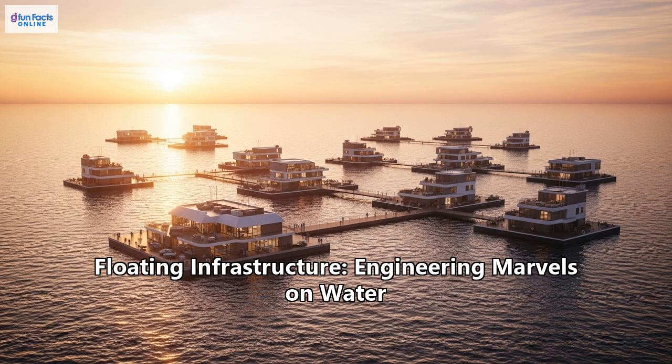In the Netherlands, a country that has famously battled the sea for centuries, floating neighborhoods are already a reality. Take Schoonship in Amsterdam, a community of 46 households on floating platforms, complete with green roofs and smart energy tech. They're proving that living with water, rather than fighting it, is a smart and sustainable choice.